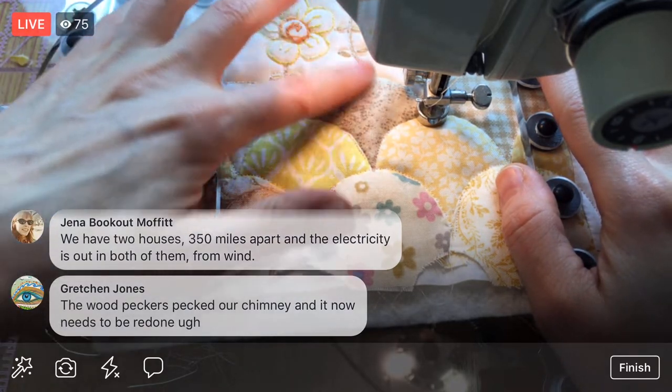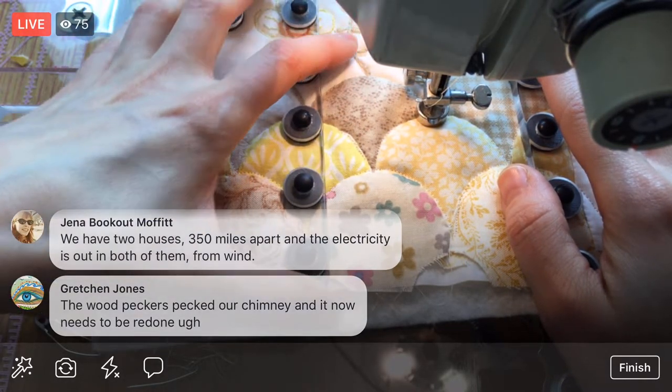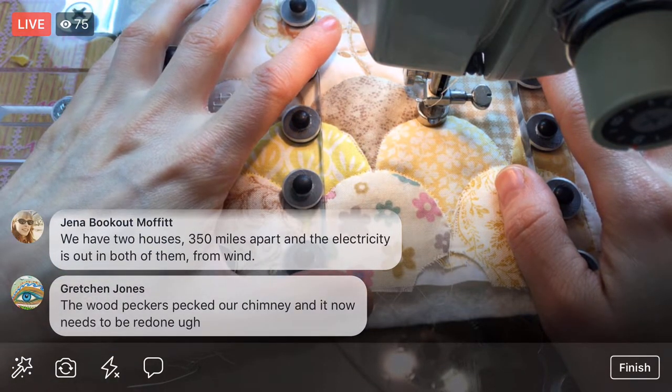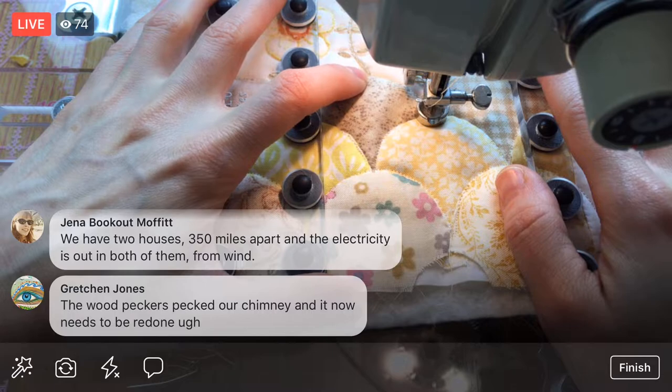All right, one last little flower bit. Oh my god, the woodpeckers pecked your chimney and now that needs to be redone too. Ah, boo. Oh, Jenna, oh no.